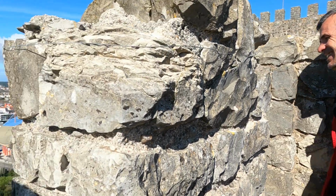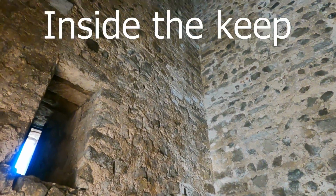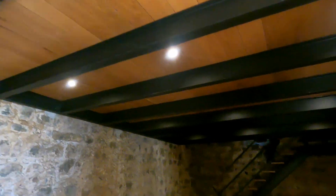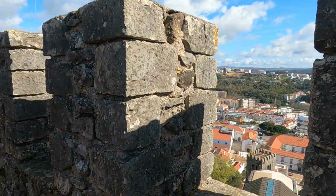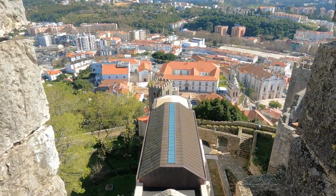You've got an amazing historical monument, and then you've got fantastic views of the city, 360 degrees. There's that amazing stadium. Wow. Oh, they've made a few different levels. Look at this, we're at the top of the keep, where you can see how much higher we are than the church.